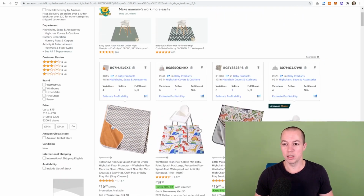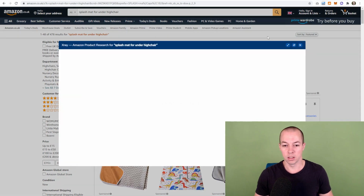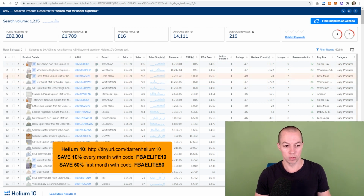But let's go and take a look at the niche from a stats perspective. So let's run Helium 10. You guys know I use this all the time. This is X-ray from Helium 10 for any of you guys that haven't seen this before. Let me talk you through from left to right why this niche appealed to me.